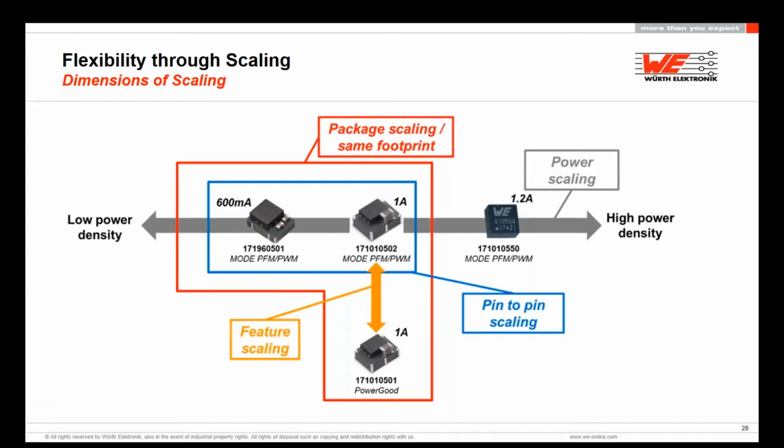Feature scaling means, depending on the specific needs for an application's power supply, the designer can choose between output voltage, status monitoring, that means the power good, and active efficiency control, which is called mode PFM/PWM.